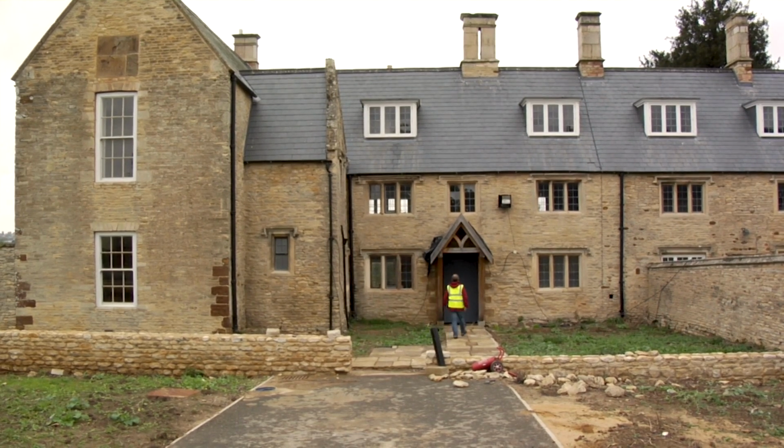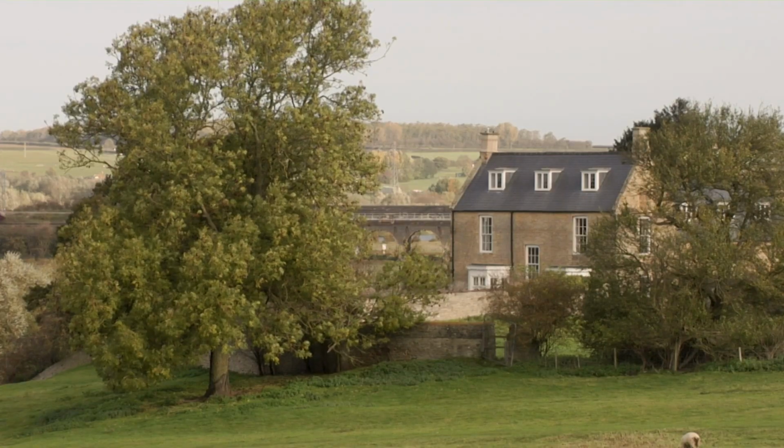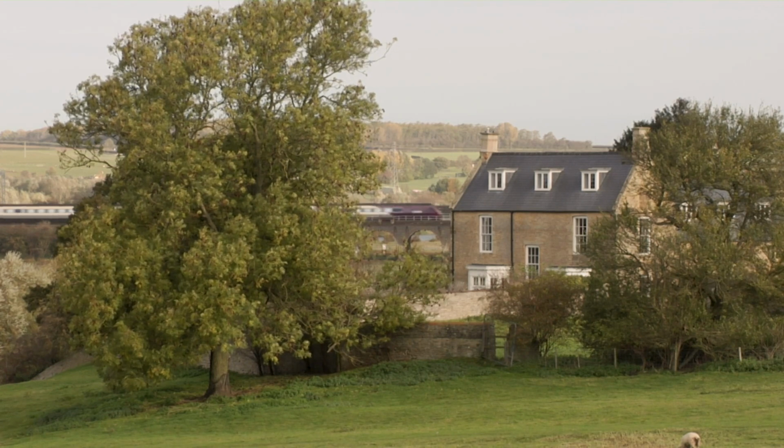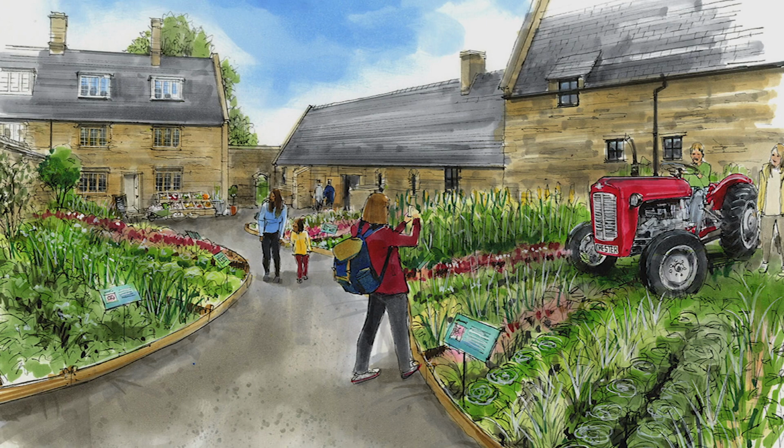Chester House and Estate is also creating up to 9 full-time posts and up to 50 casual and part-time roles, including chefs, retail managers, marketing managers, and also an education and heritage officer. We're going to be putting on large events and programming all the way throughout the year here at the Chester House Estate. A diverse programme with all different interests.